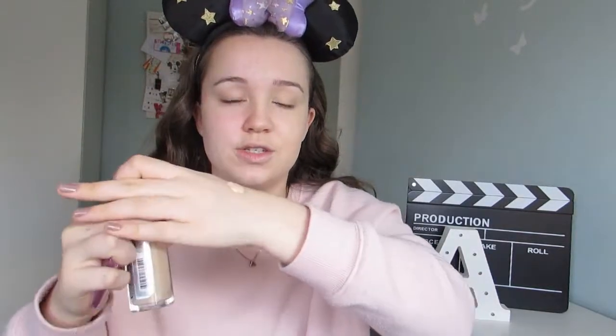So I've got my silly sponge here, my silicone sponge, and I don't know what I'm going to do. I think I'm going to put a couple pumps on my hand and take it from my hand. I really like this foundation because it's so glowy and so sheer, and it's so buildable coverage, but it's just really, really nice to work with. Okay, also I've just popped a bit on the edge, and I don't know. Oh my gosh, this is so weird.